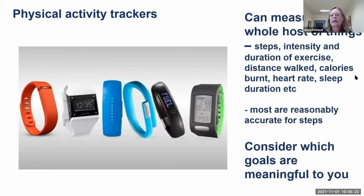They can measure a whole heap of different things. So I've showed you steps already, but you can also get monitors that can show you the intensity of exercise, so how hard you're working, how long you've been exercising for, or how far you've walked, things like your calories burnt and your heart rate, even how long you've been sleeping for and the quality of your sleep. We think that most of these are reasonably accurate these days for steps. They do vary a fair bit for some of those other things though, so they're not always super accurate, for instance, for things like calories burnt, which can vary quite a bit from person to person.